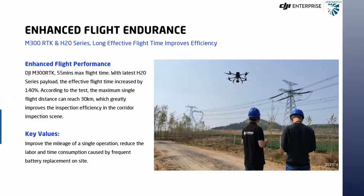The flight endurance is one of the key features. What would happen in terms of long assets and corridor? 55 minutes is the maximum flight time, which is actually increased by 140% from the previous versions. You can reach up to 30 kilometers, which helps you to improve the inspection efficiency in the scene.